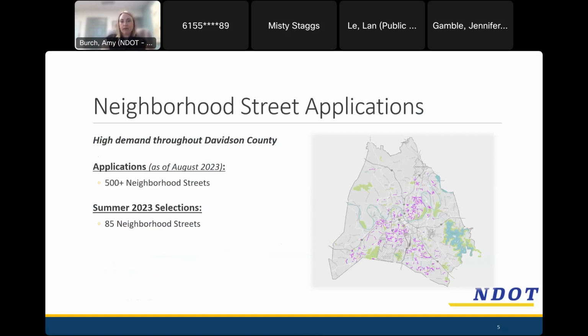It's an application-based program, so neighbors get together, fill out the application, and apply twice a year for traffic calming. So the most recent window of applications was in March, and then the next one will be in September. Can we ask you a quick question? Yes. A quick question. So somebody filled out an application to put the calming here on our street? Yes, that's correct.